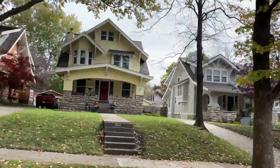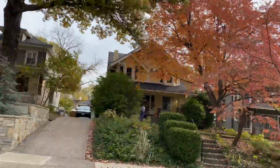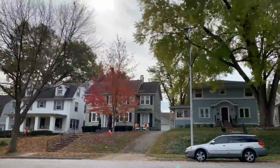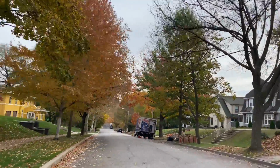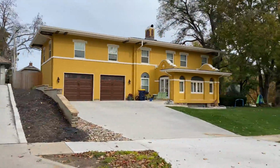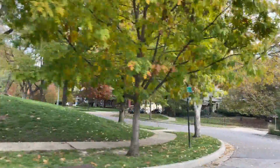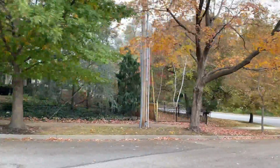These homes do feed into the Kansas City, Missouri school district, which has been talked about again in other videos and honestly plagued with all kinds of challenges in the last forever. There are some great magnet schools, elementary in particular. The French immersion school feeds these homes. Lafayette Academy. There are many private schools to choose from as well.